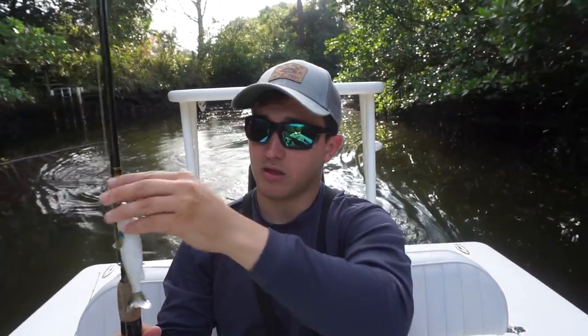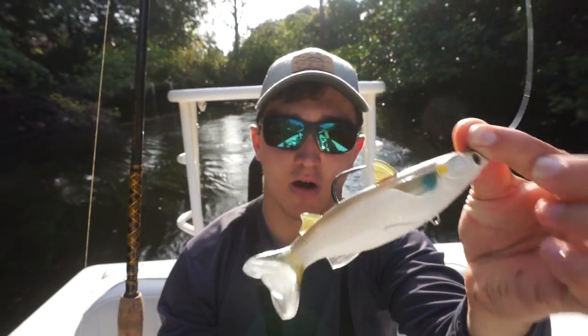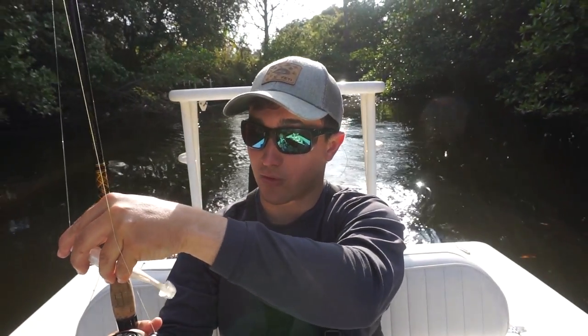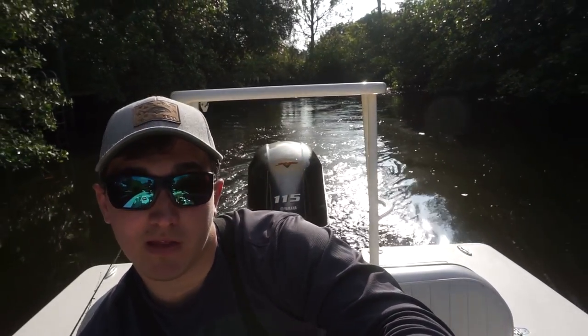Right here, this is a very brand new bait. It is a Live Target swimming mullet. I don't know if you guys have seen these things. They are sick. I have only thrown it about 3 or 4 times. I haven't even fished with it yet. But it is one of the most realistic looking mullet presentations that I've ever seen in my life. So I'm gonna see if that works today too, and maybe stick a big fish on one of those, hopefully.